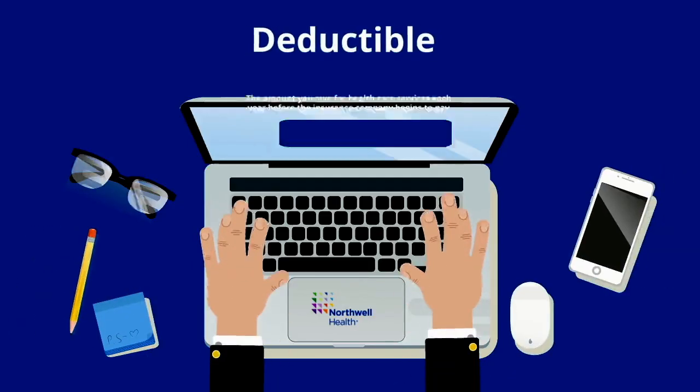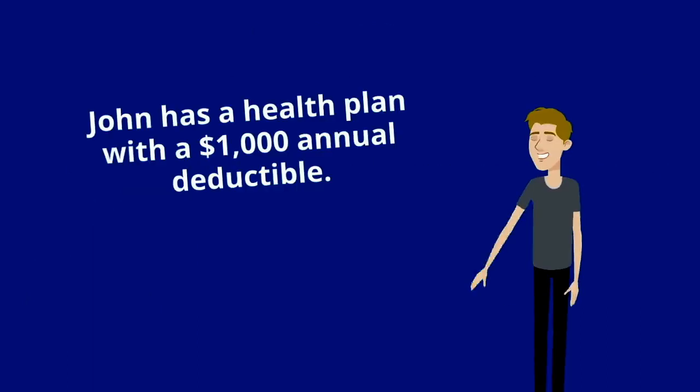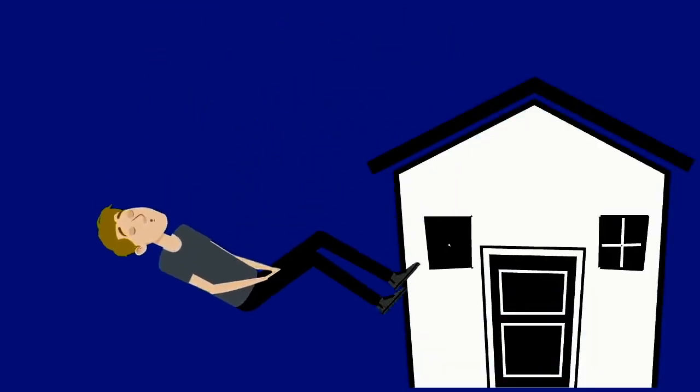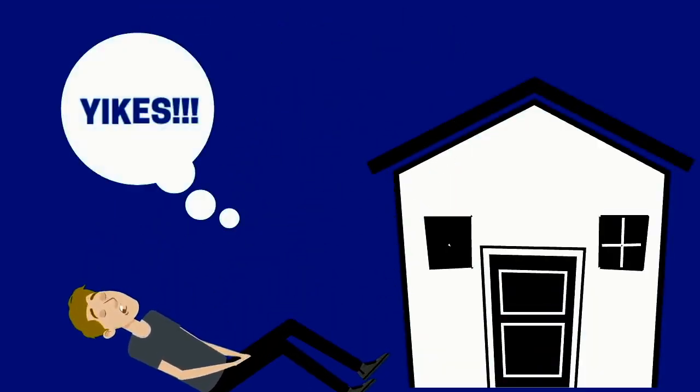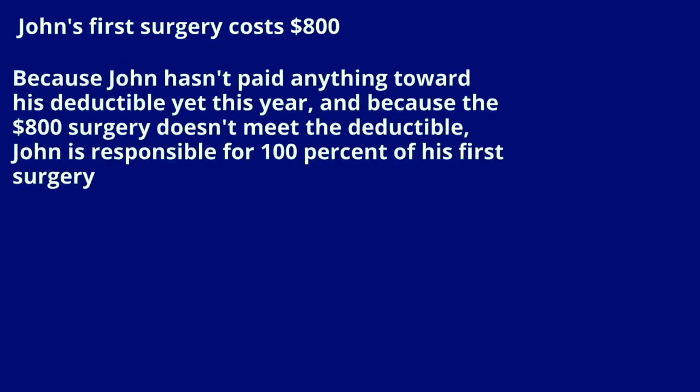Many people have deductibles, which is the amount of money you must pay out of pocket every year before the insurance company will start paying your claims. In this example, John has a health plan with a $1,000 annual deductible. John falls off his roof and has to have 3 knee surgeries. Yikes! John's first surgery cost $800, and because he hasn't yet paid anything toward his deductible this year, and because the cost of the surgery doesn't meet the $1,000 deductible, John is responsible for 100% of his first surgery.